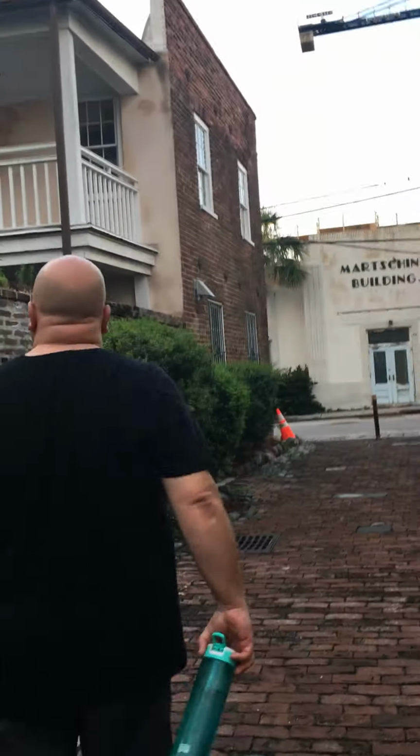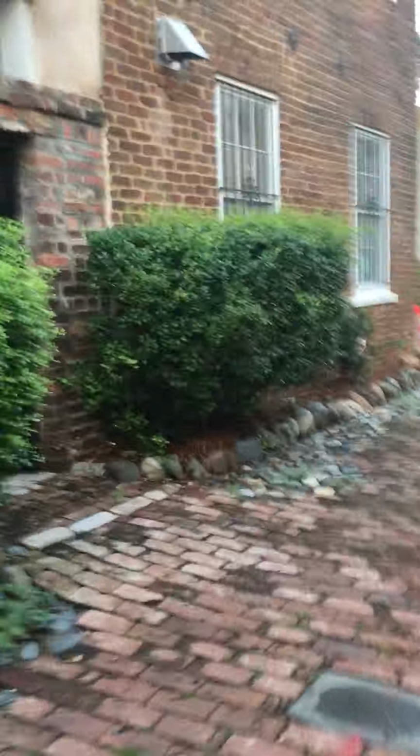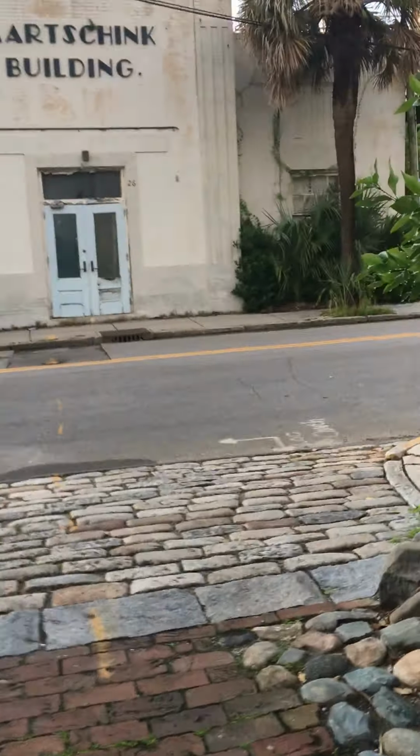Some people live here. Just like in Portsmouth, you can rent houses. Yeah, that's what I mean. But it's more expensive because it's historical. Yeah. Look at that door. See how they built their houses a long time ago? It's amazing.